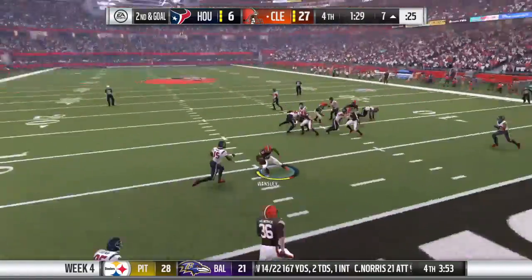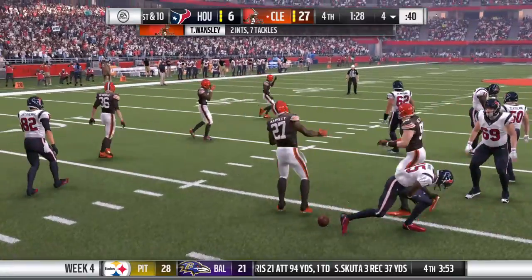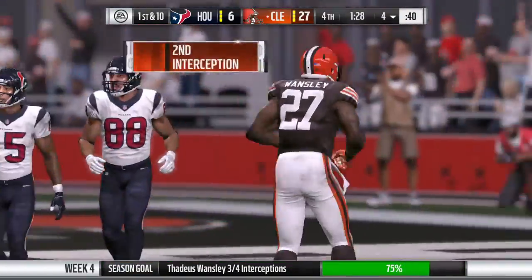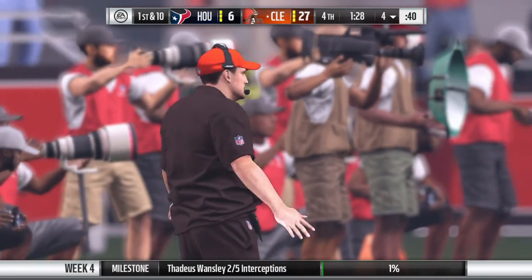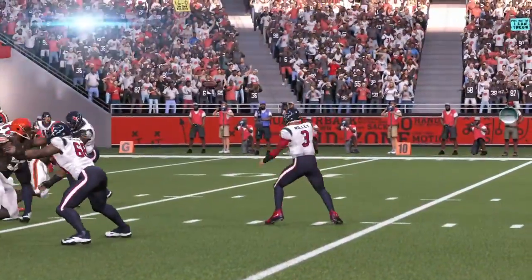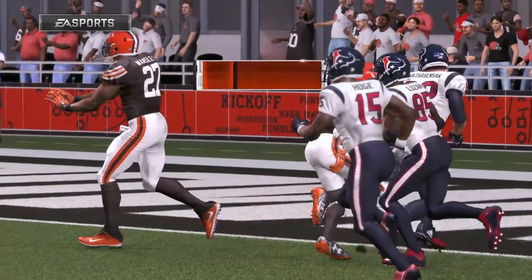Now back, and he fires one that's intercepted. A great read, and it's picked off. And a big turnover there as his guys will get the football back. Well, this defensive pressure has been constant all game long. The pass rush, the coverage, they've all been excellent, and now they'll tack on an interception here as this one continues to slip just further and further out of hand.